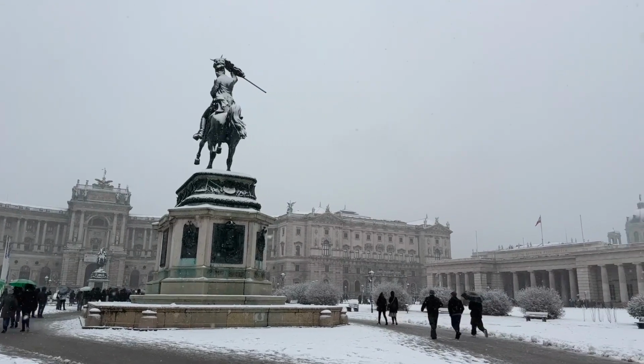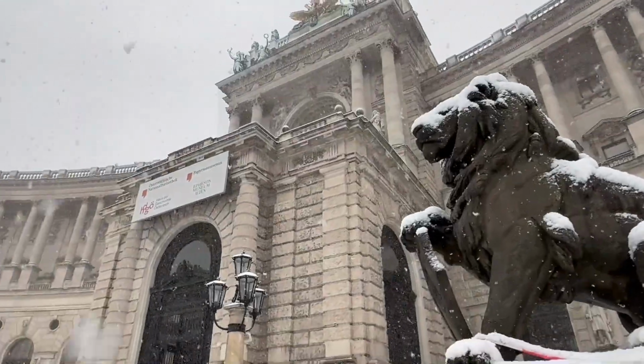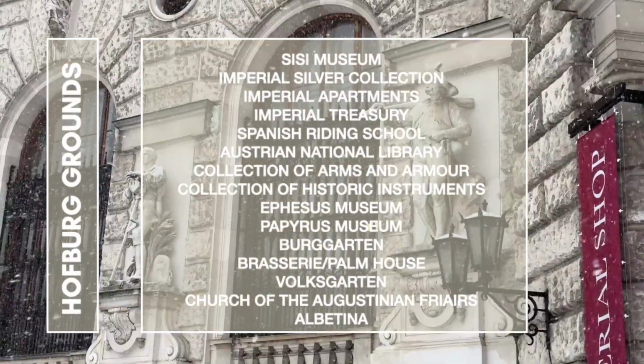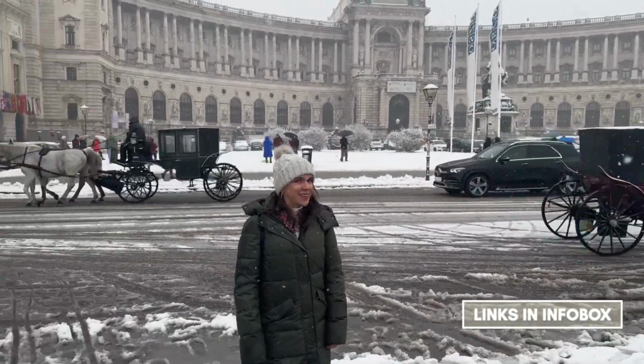The palace is a large array of buildings and gardens, and nowadays houses many museums, and by many, I mean this many. If you're planning on visiting more museums, then you can check out the website of Vienna Pass and Vienna Flexi Pass. Depending on your interests, you might save some euros.